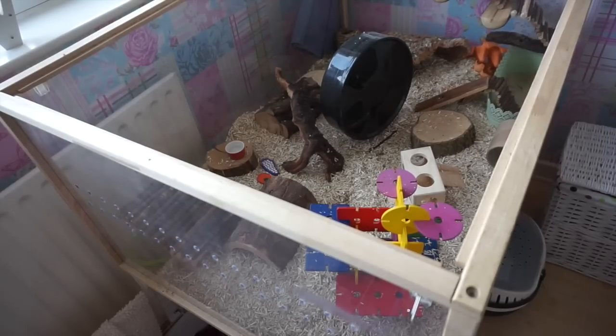Start off by taking everything out of Pingu's cage and then I'll move on to the gerbils'. So yeah, I'm just going to take everything out, then give it all a good clean.